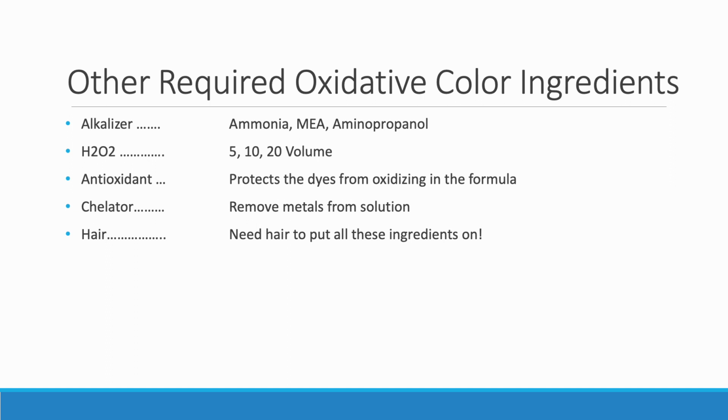It's also way less efficient than ammonia, so you have to use several times the quantity, and you still don't get the same lightening effect because I guess it doesn't like to party as much with hydrogen peroxide as ammonia does. Aminopropanol is not really an alkalizer, but you can use it to swell the hair a little bit in demi-permanent hair color.